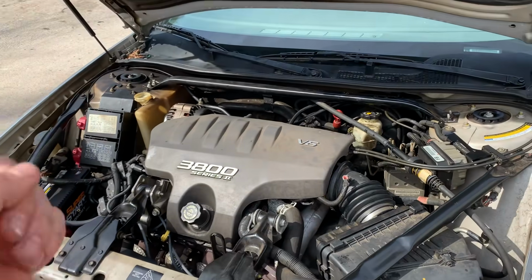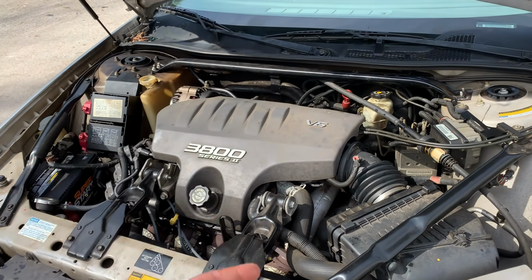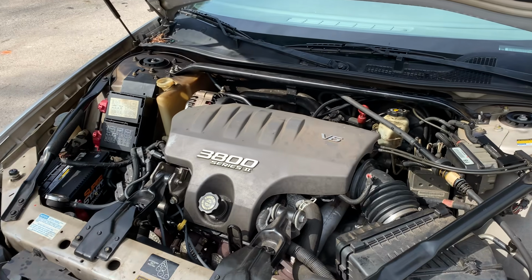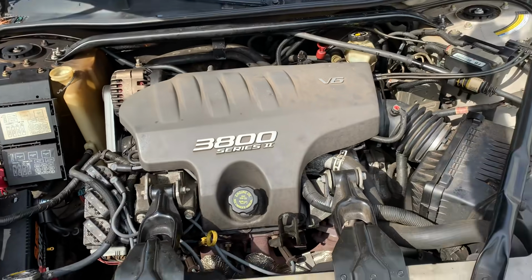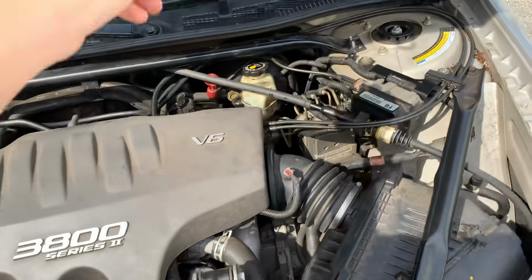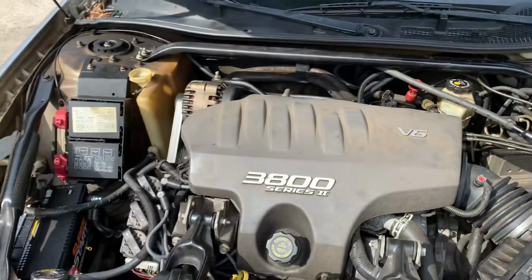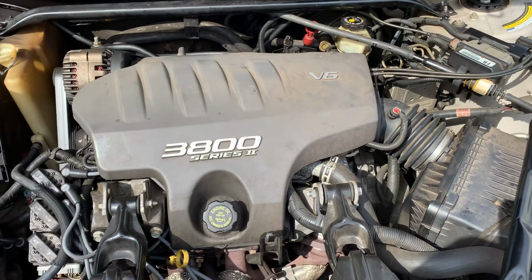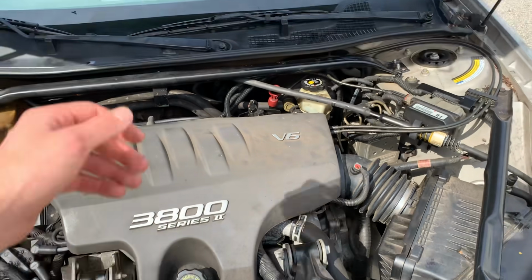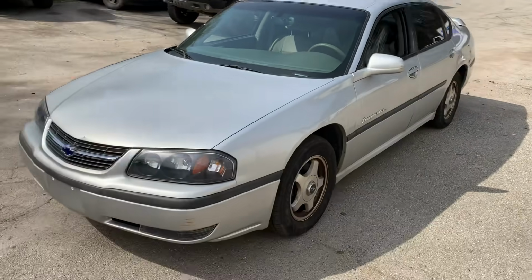So now you've got a really loud car. It almost sounded like it was knocking. You've got oil lights on, check engine lights on, service lights on. And immediately people are like, it needs a motor. And so it wouldn't sell. Everybody's saying it needs a motor, needs a motor, needs a motor. And I was like, really? A 3800 that died this early? And I kept thinking, no, certainly not. And that wasn't the case.